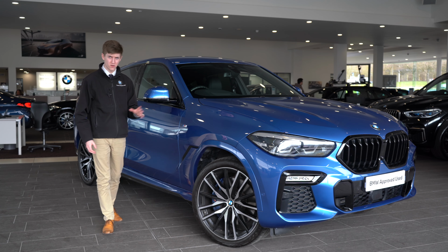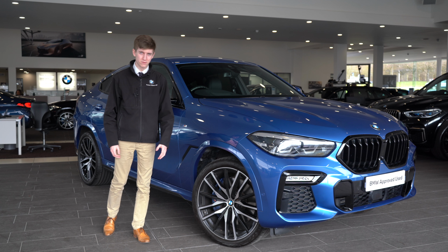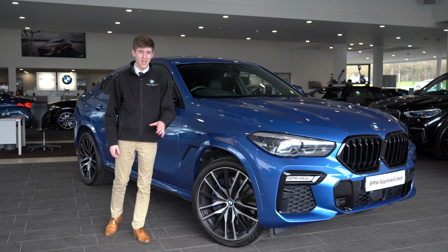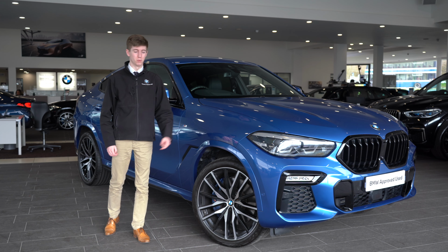So there we have it, a nice look over at this beautiful BMW X6 xDrive 40i M Sport in stock and available here on our approved used range at Sycamore Peterborough.